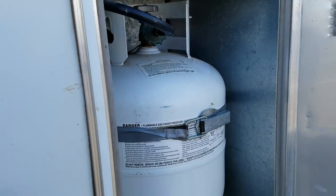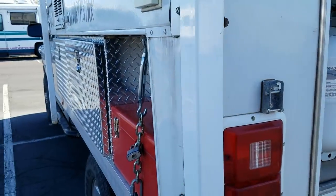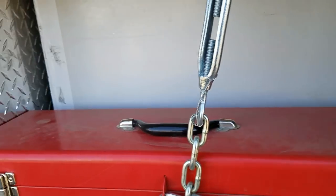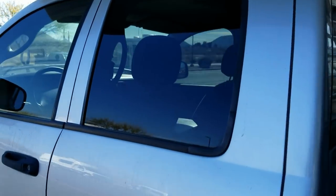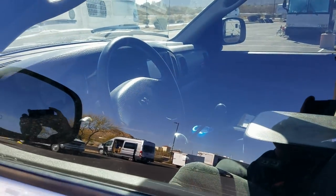Yes, exactly. Does this camper have a bathroom in it? Yes, it does, and a shower. And a shower. Okay, I'll show you the other side. I like how he's got his toolbox here. Just enough room. Good looking truck. Got the manual transmission, 4-wheel drive.